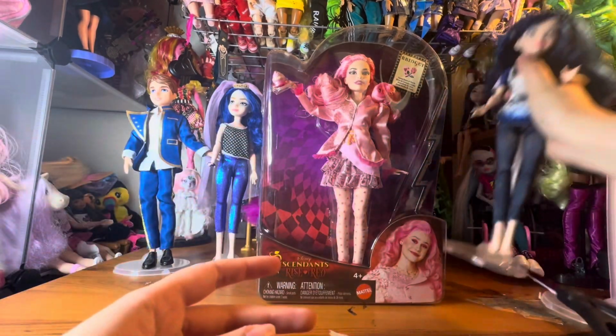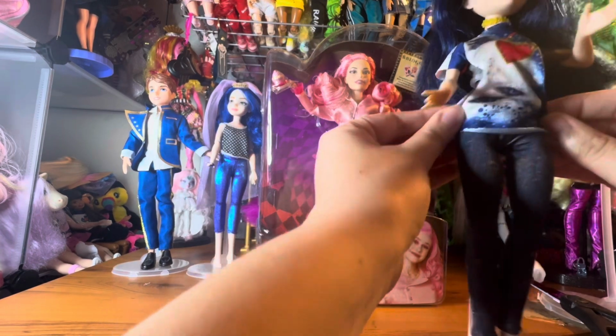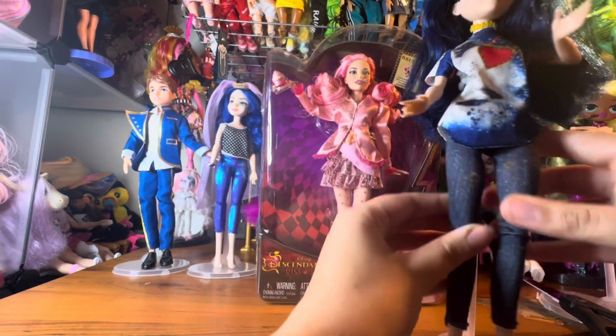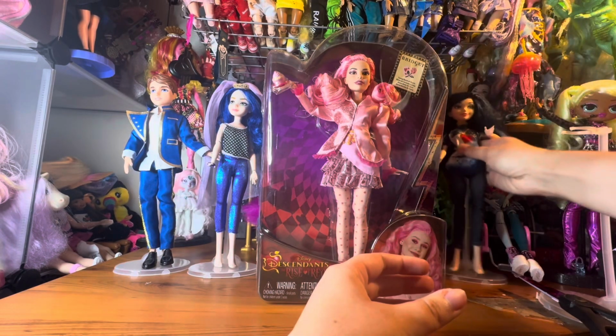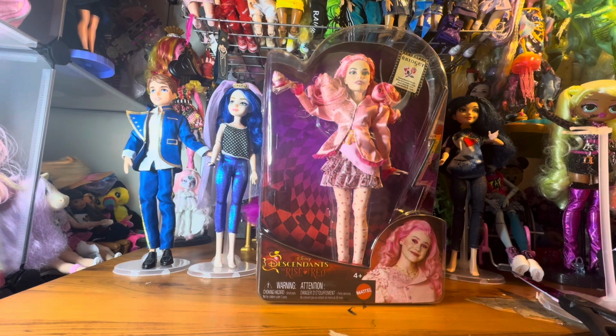I have not watched the fourth movie. Actually, I've seen the first two. I haven't seen the third or fourth one yet, and I wanted to watch them, but I wanted to open my Bridget doll first, so I could watch it with her, essentially. It's just one of my things that I do, so I wanted to open her up first. I do not know anything about the movie at this time, but that is because I'm opening her first, and then I'm gonna watch the movie.